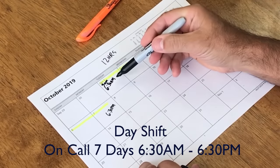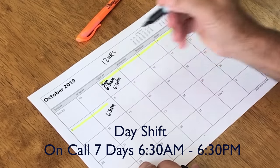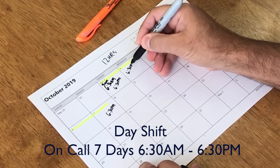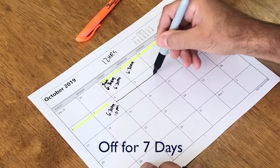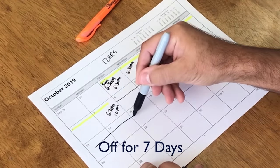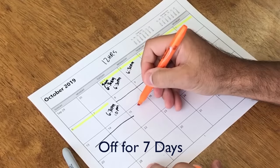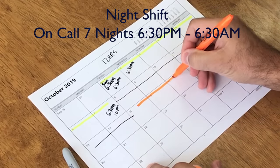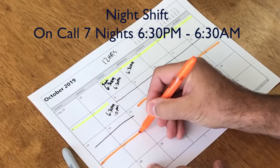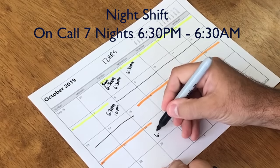So day shift, I'm on from 6:30 a.m. to 6:30 p.m. and then I'm on my own time until 6:30 a.m. the next day. So on the 7th, I'm at home on vacation, 7 days off, until I go back on night shift on the 15th. I gotta be back in Safford by 6:30 p.m. and I'm gonna work all the way until 6:30 a.m. on the 22nd.